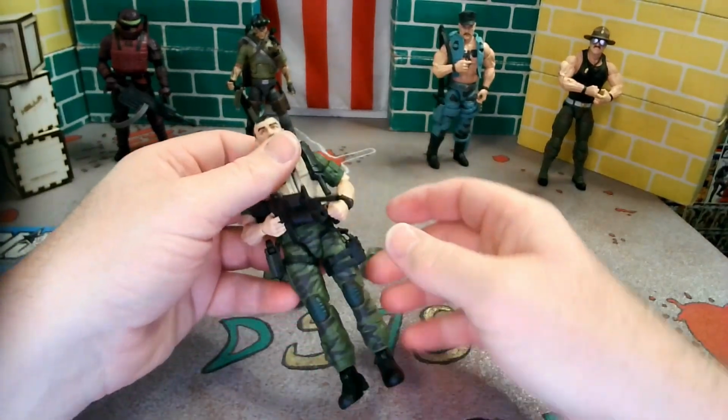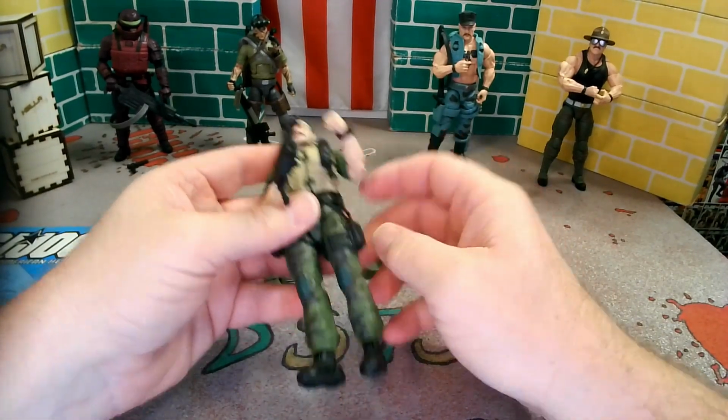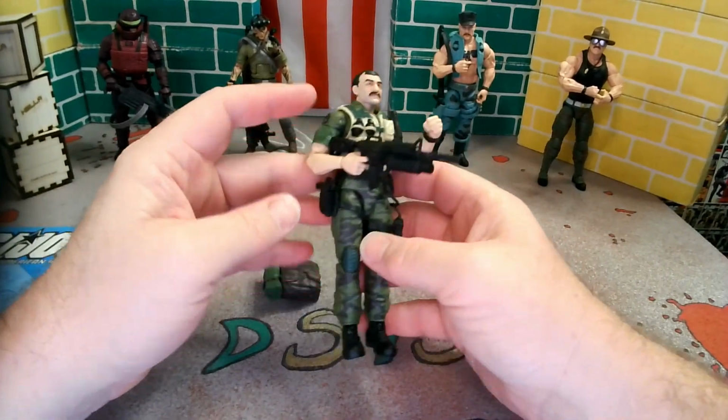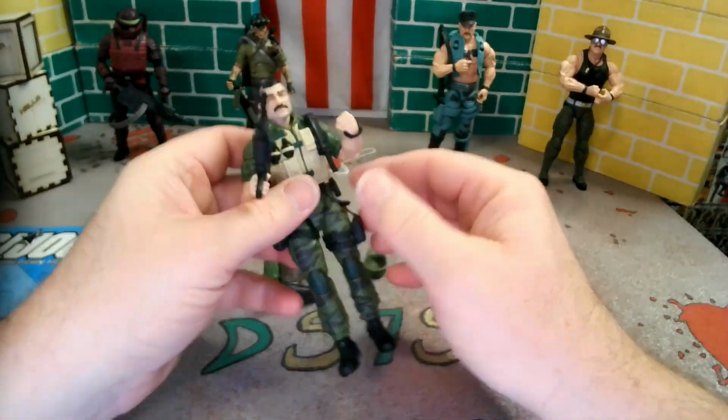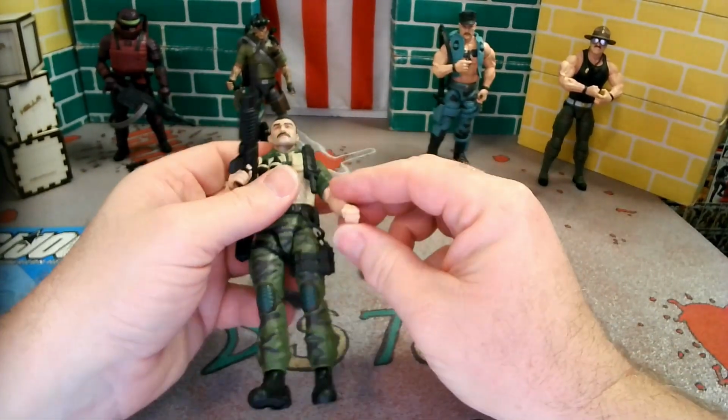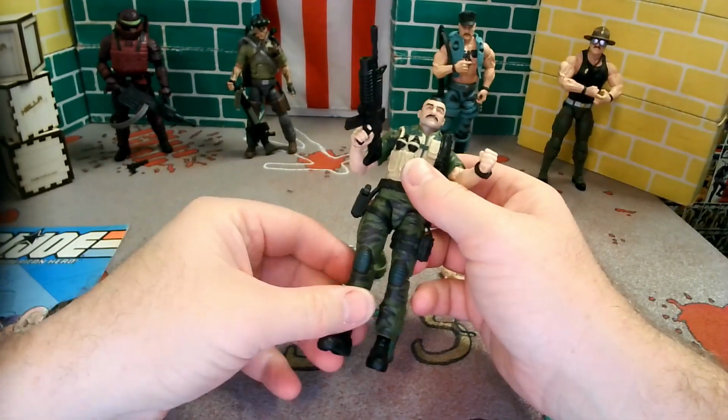I did hit him with some heat and kind of worked the joints around a little bit while I was heating up that trigger finger. If yours is like mine, he did benefit from it. I don't usually heat these guys up unless I have to.